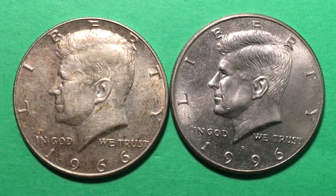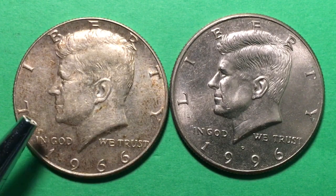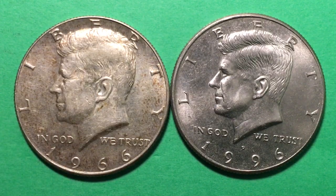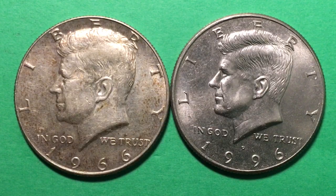In 1966, we had a huge number of the 1966 dollars. 108 million of these were made. So way more of these were made than these, but because it has silver in it, it's obviously older. But look at the condition of this coin. It's not in great condition. It's still worth way more than the 1996.